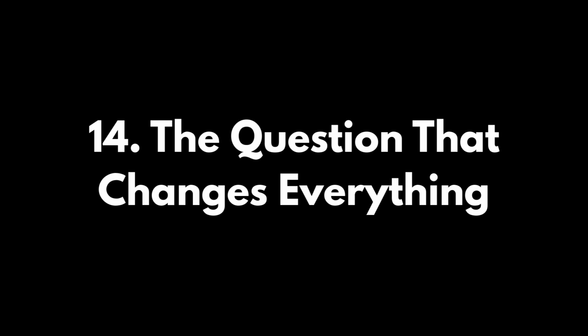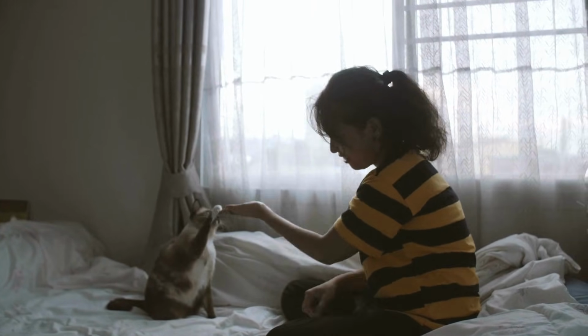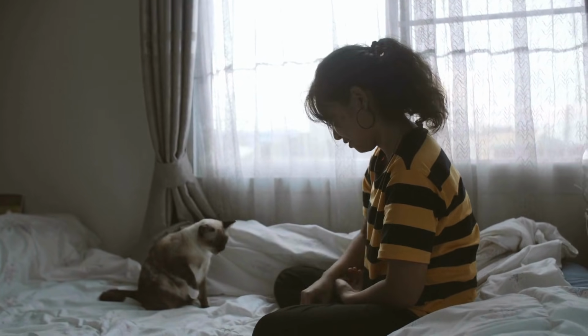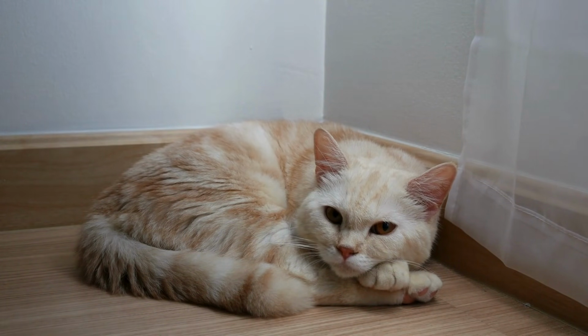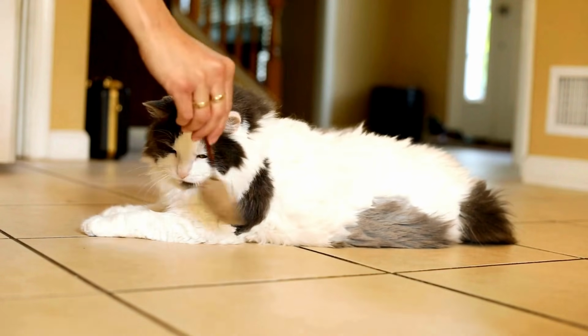Number 14. The question that changes everything. Most cat training focuses on telling them what to do. Sit, stay, come, stop scratching. But what if the most powerful shift in your relationship came not from commands, but from listening? Cats communicate constantly, silently, through microsignals that humans almost always miss.